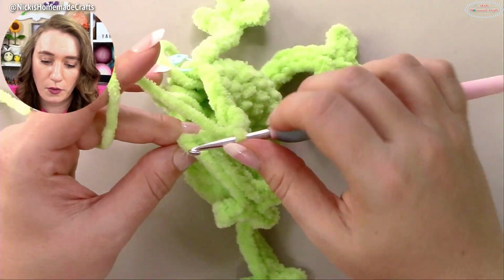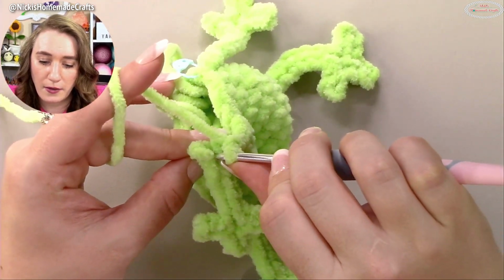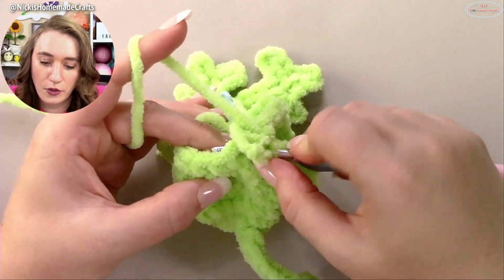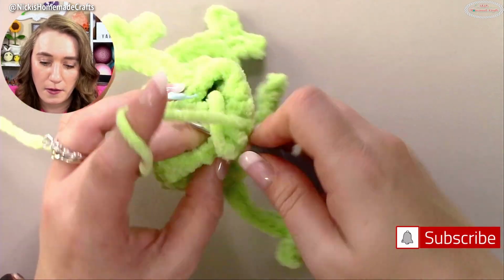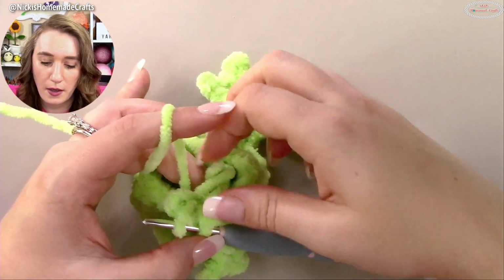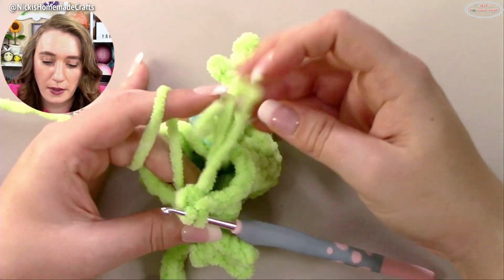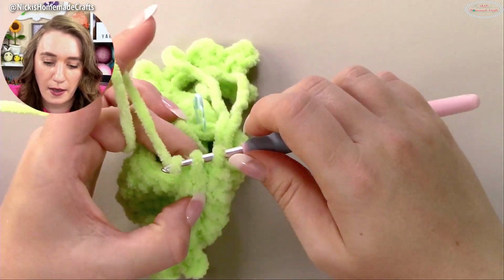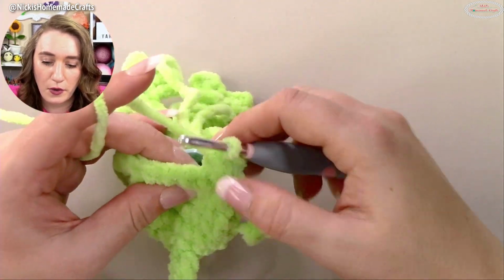And you're going to go through the last stitch that you had made here, the last slip stitch. Just go through it and go into your stitch on your body. Pull your yarn through, all the way through. You're going to pull your yarn here a little bit. That's your yarn ends. Just pull them a little bit so they don't dangle around. And then make your single crochet right over.